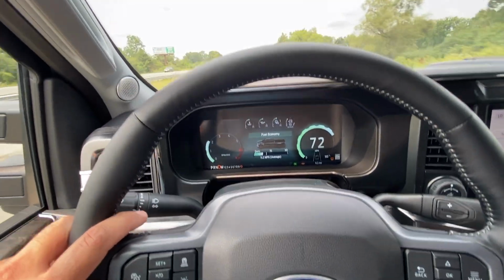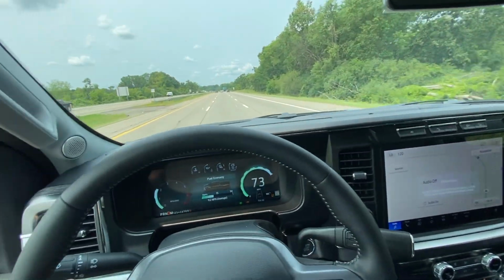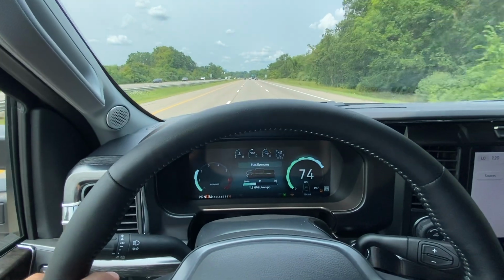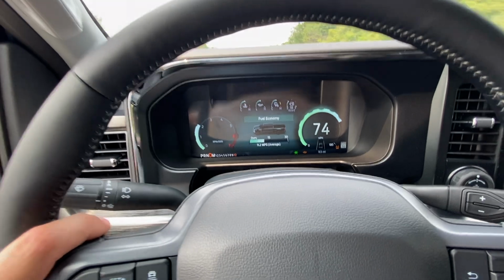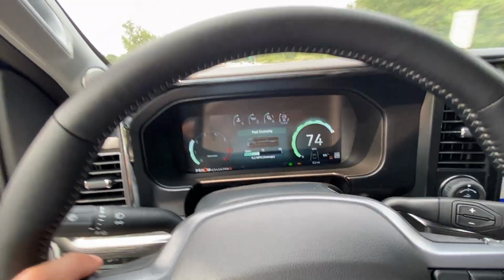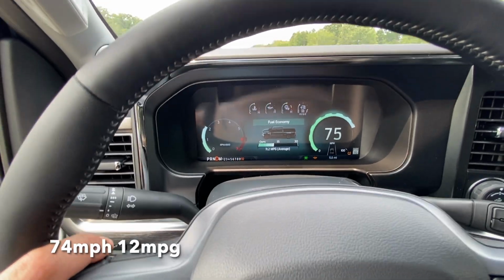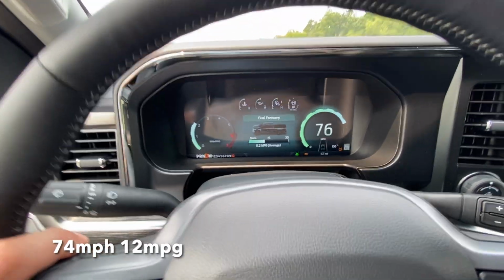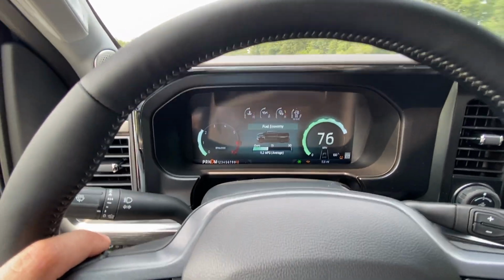So as far as road noise, I'd say it's pretty similar to my truck. Gas versus diesel, I'm not seeing much difference there. There we go, there's 74 miles per hour. You're looking at probably about 11, 12 miles per gallon, hovering right in that range. It's about what I expect.